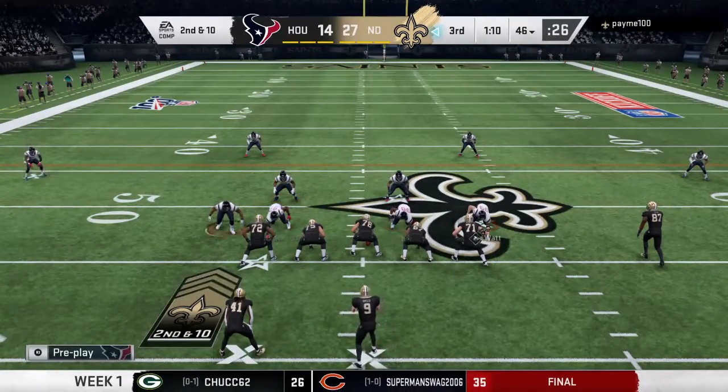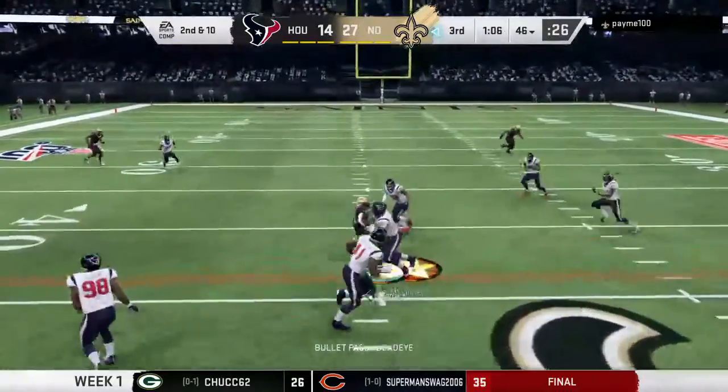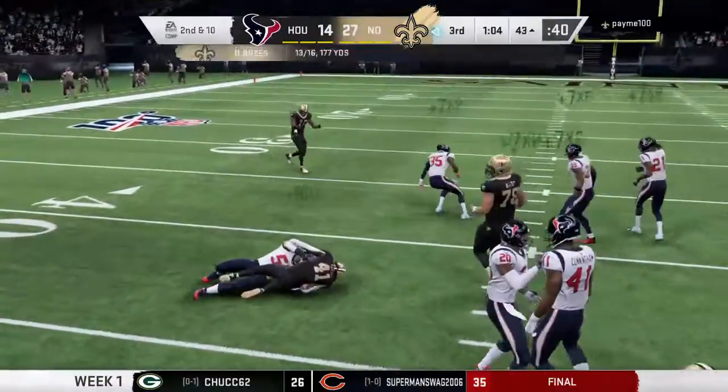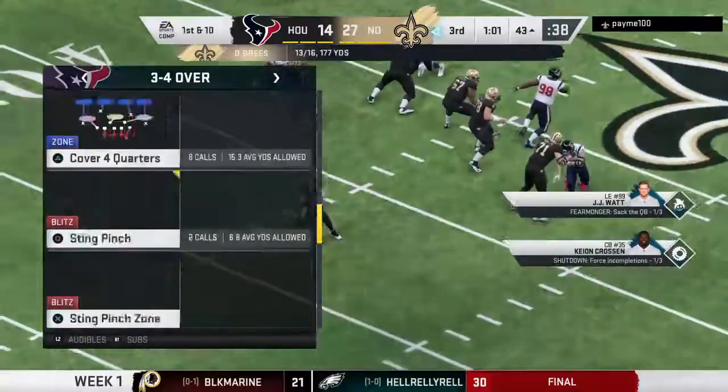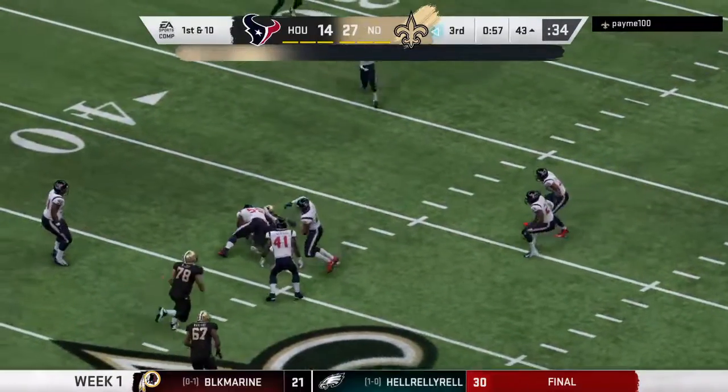After the incomplete pass, here now is 2nd and 10. Here's Brees. Now he'll dump it underneath to his running back, complete. And he's going to be taken down with another first down as the stop's made at the Texans' 43.